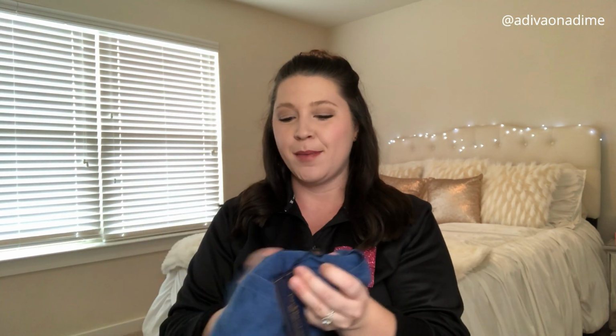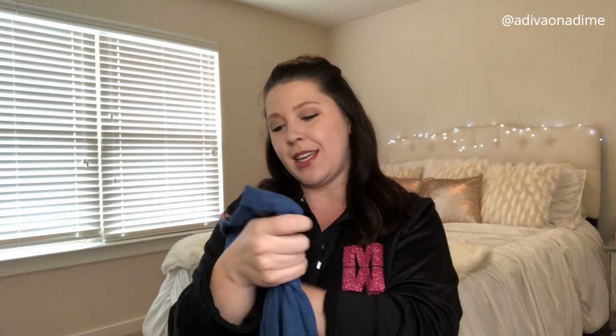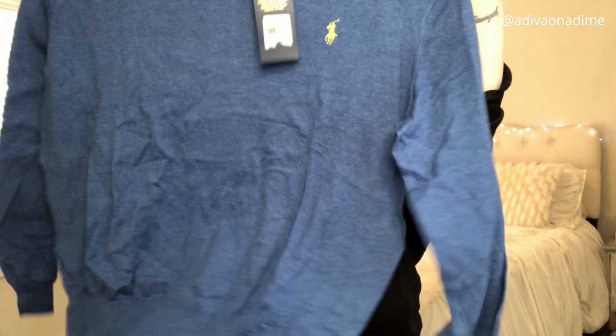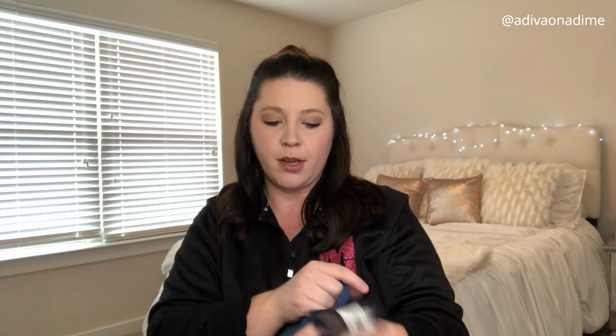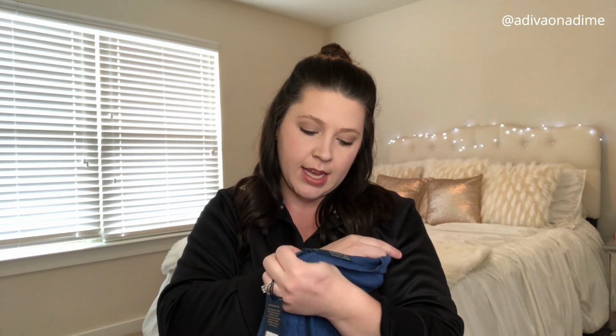Next item, I always get a new with tag item in any of my boxes. So happy. So this one is a Polo by Ralph Lauren sweater, it's a blue sweater, V-neck, and the MSRP has been ripped off, but it does still have the SKU, so I can look it up and the style number, but it is a size large.